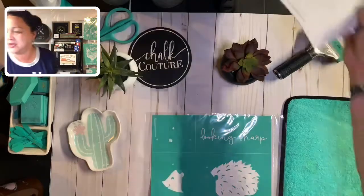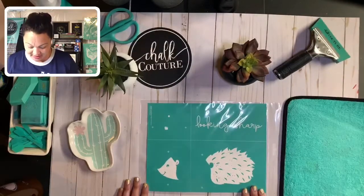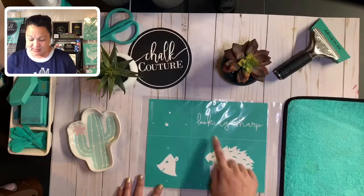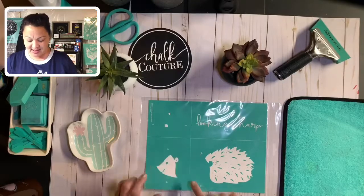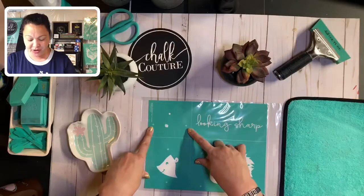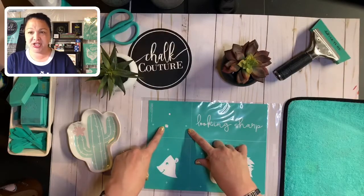Okay. So, look at this cute little hedgehog. Oh my gosh. So, what we have here is our words, looking sharp. We have a hedgehog body with registration marks. And we have a head with registration marks. And then we have another part with registration marks. And it looks like it puts on the nose and a cheek.